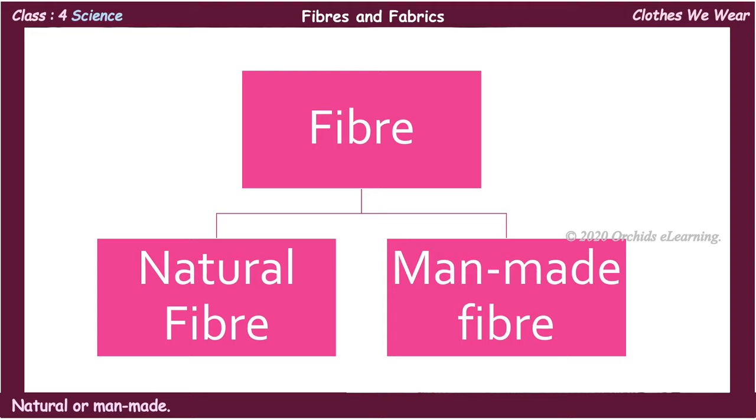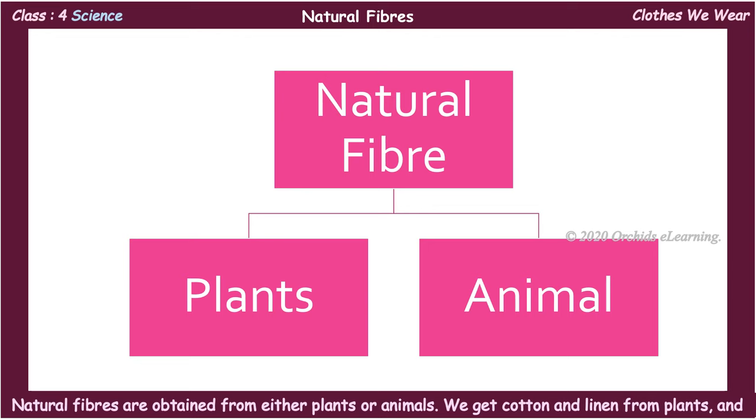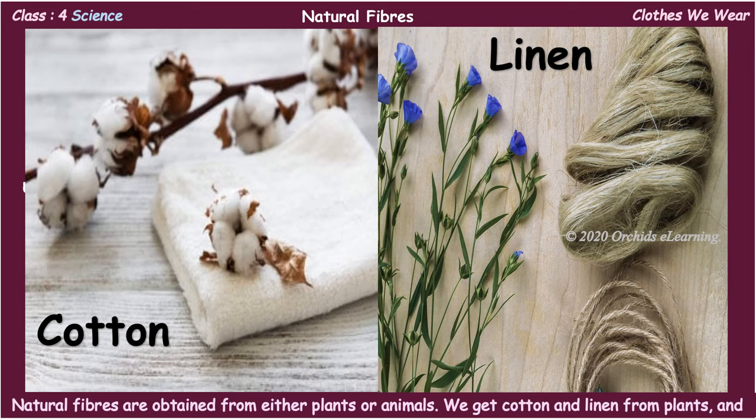Natural fibers are obtained from either plants or animals. We get cotton and linen from plants. Linen is made from fibers of the flax plant stem. And we get wool and silk from animals.